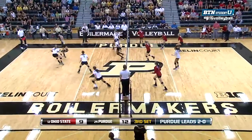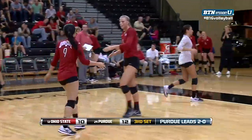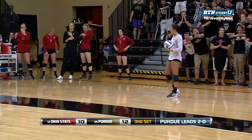Great dig by Kramer. And a great response there by Taylor Sherwin. Sherwin might have let that ball go out, took no chances as she saw the entire back line for Purdue open, just punches it over.